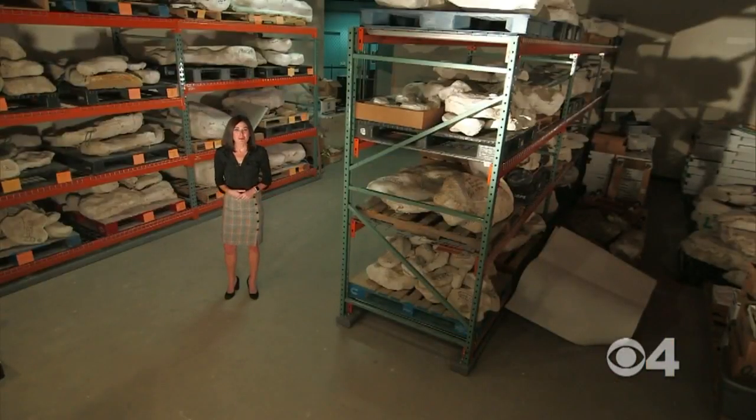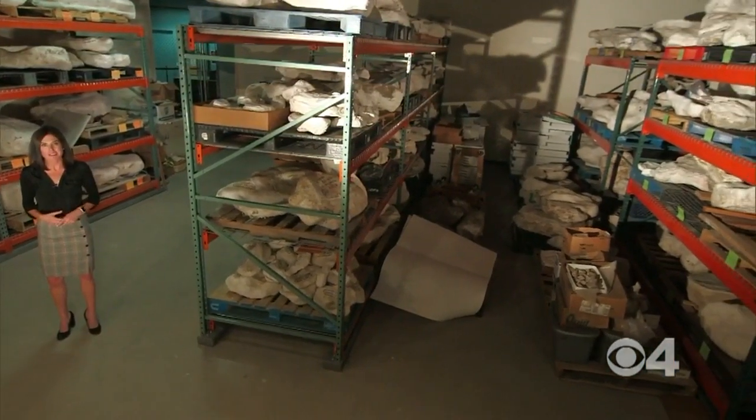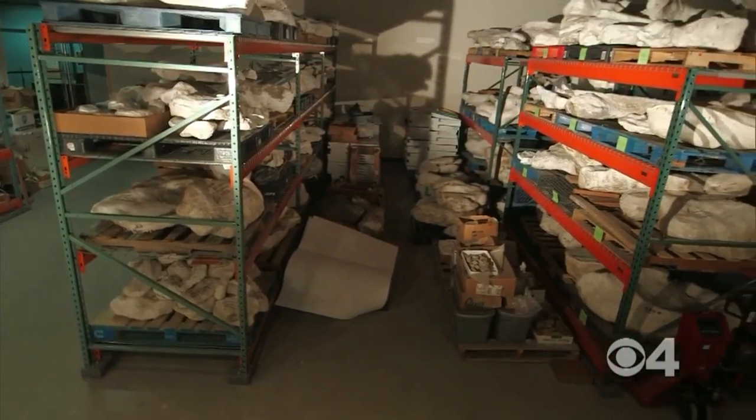We hope Natalie gets to keep filling up this room, digging for dinosaurs and inspiring generations to come. Thank you to the Denver Museum of Nature and Science for allowing us to share the story of this dinosaur hunter and her discovery in Highlands Ranch.